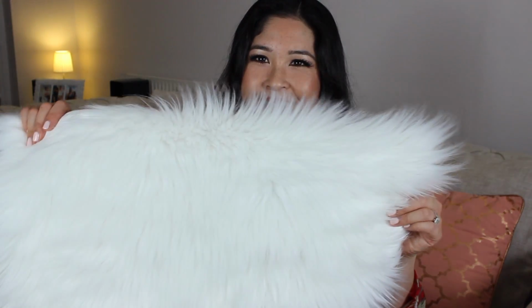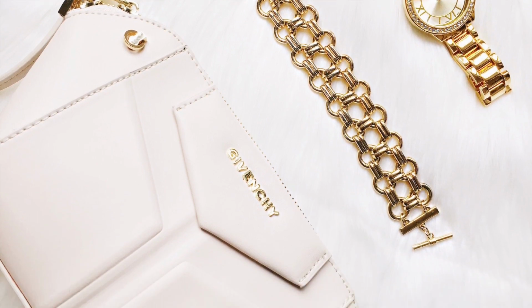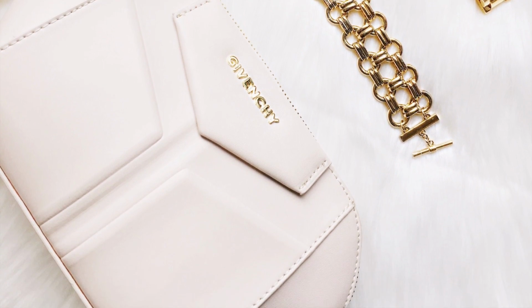I also picked up a furry little number, and here it is. It's a faux fur rectangular mini rug really, and I've just draped it over our bed. The cats love it, and the reason I actually bought it was for a more functional reason, and that was to take little pictures of bags, jewellery, little bits of makeup on. Because of the colour and the texture, it photographs really well. So yes, we've got a blogging 101 tip just there. This was £16.99, and it just makes our bedroom look really luxurious as well.